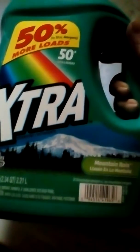It's pretty much shot. I've been using this. I've used laundry detergent off and on for 4 or 5 years. Buy it whenever it's been on sale. It's pretty good with laundry detergent. It gets your clothes clean. It's smelling good. Does a pretty good job getting the stains and stuff out. If it ain't built-in stains, are real bad.